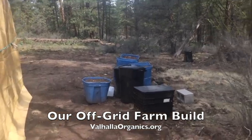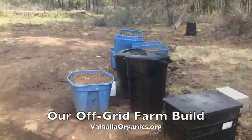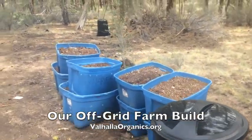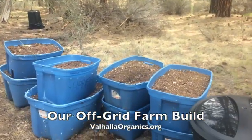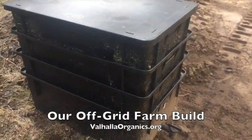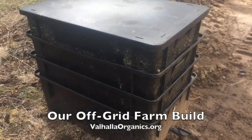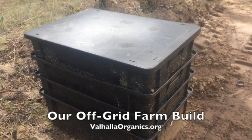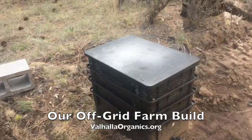The last thing I'll show you is our worm compost. We've been working on this since last fall, so this is 300 gallons of worm compost, worm poop, the most fantastic fertilizer on the planet. All those bins are full. And then this is a working system, so the food waste that we have up here can just go directly into the worm compost system, and we'll start a new system up here.